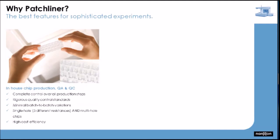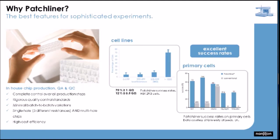The chip production is made in house, so we have complete control over our production steps, rigorous quality control standards, minimal batch-to-batch variation, single-hole or multi-hole chips, and high cost efficiency. On the right side, you can see that in the case of HEK293 cells, the majority of the experiments reach a gigaseal resistance, indicating a good experimental environment. And as we got from one of our customers, they were able to have excellent success rates in the case of primary cells.